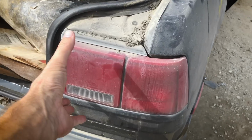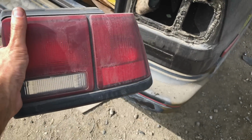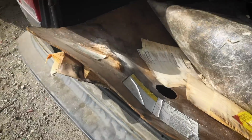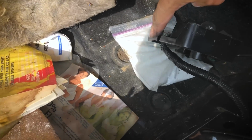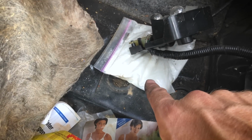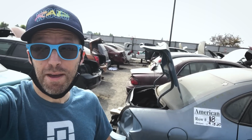Okay, I've just about got one taillight. There we go, pretty good shape, just needs a good cleaning. Let's check the other one. Whoa, what is this? Is that what I think it is? This car is from the 80s, and I have found cocaine in a car before. What do you think? Do you think this is the real deal? If anybody wants to find out, row 18 of the Monrovia LKQ pick-apart. Come grab it.